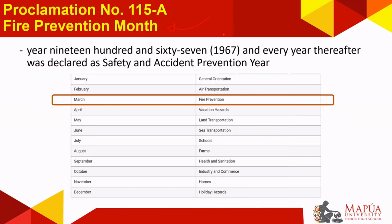However, it's not just limited to Fire Prevention Month. Yes, Proclamation 115A pertains to Fire Prevention Month. But in 1967, there was a declaration of a safety and accident prevention year, where every year there would be an assigned hazard to be prevented and to be made known to the public.